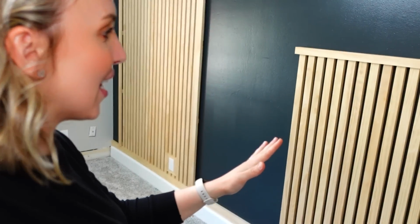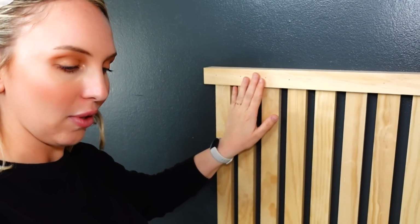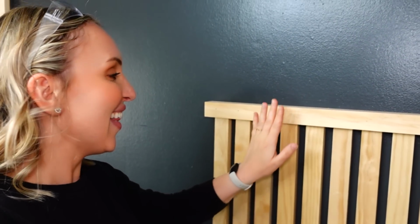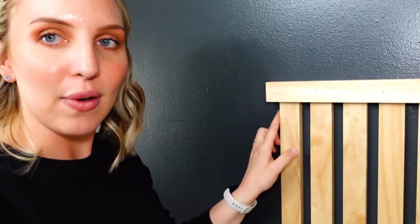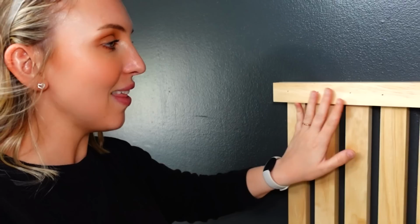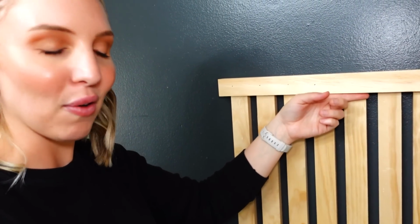Are we seeing the vision come to life here? Oh, I'm loving it so much. These are the little details that I just care about. So this is a 2x2 on the top here, and then these are 1x2s. I did a 3/4 inch overhang, so it just adds a little bit of beefiness to it, I think. And having that little overhang, I think, just makes it.